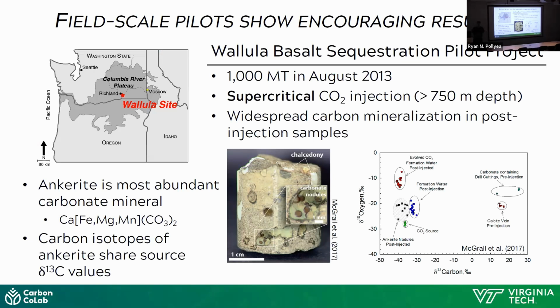And so if you can get supercritical CO2 to stay put in a mafic basalt formation and the mineralization is fast, now you can start thinking about these megaton scales, because we know that if we're going to store megatons of CO2, we do need to get supercritical. We're not going to be able to generate enough water to mix CO2 and water in aqueous phase to get that scale of storage.